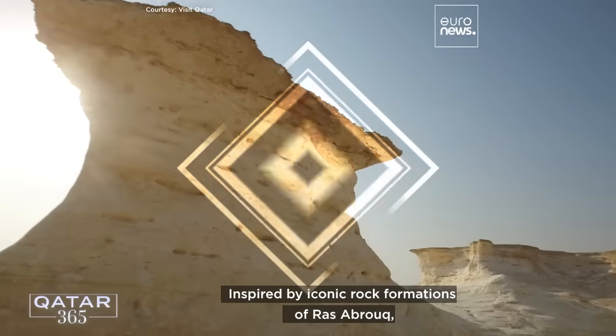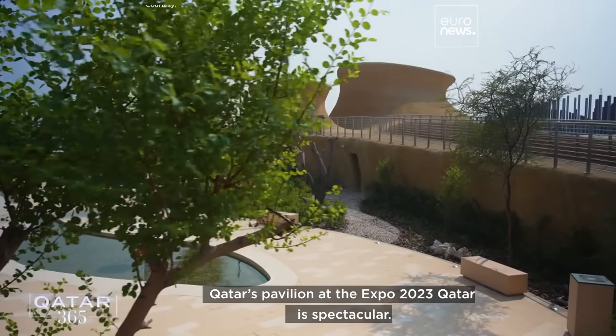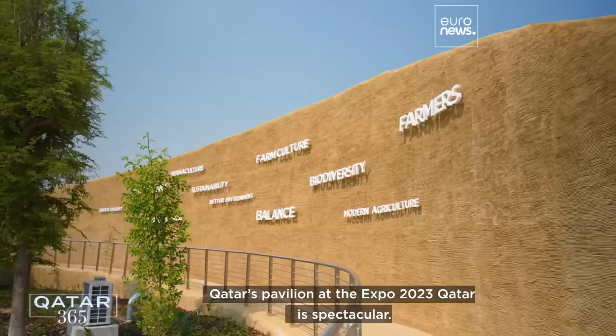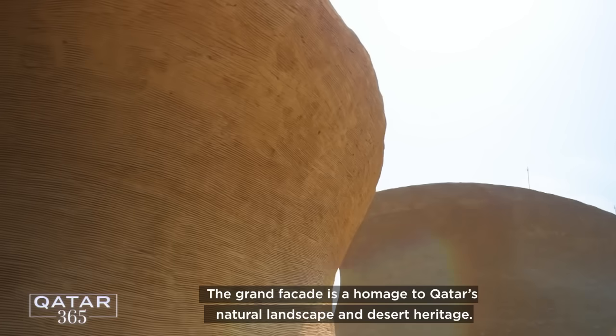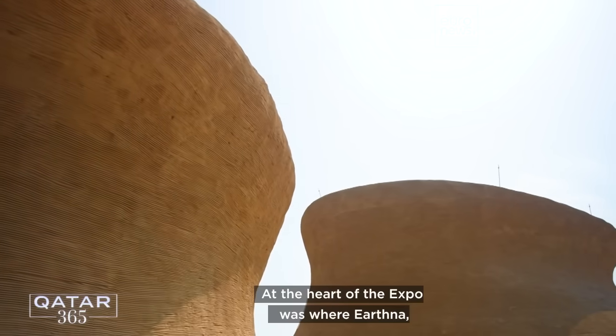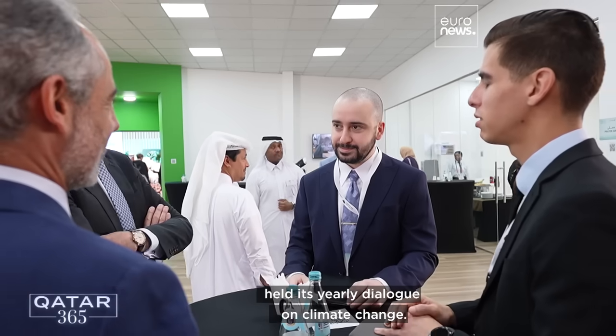Inspired by iconic rock formations of Ras Abruk, Qatar's pavilion at the Expo 2023 Qatar is spectacular. The grand facade is a homage to Qatar's natural landscape and desert heritage. At the heart of the expo was where EarthNA, Qatar Foundation's leading sustainability research and advocacy center, held its yearly dialogue on climate change.